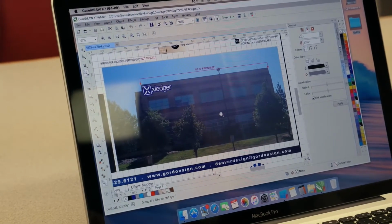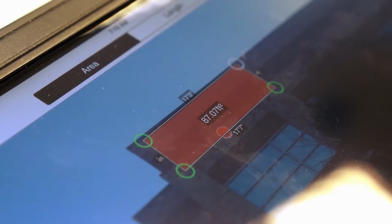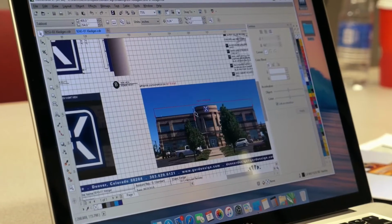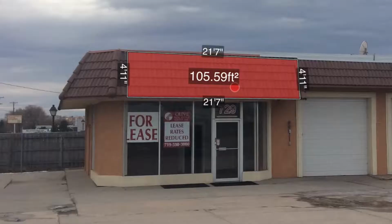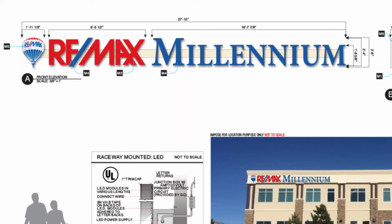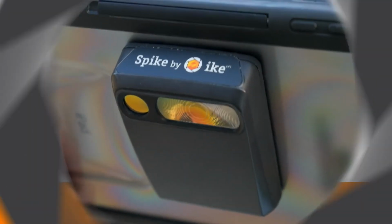Then I go home, I design the sign where I can take all the measurements from the Spike file and get an accurate impose to show to the customer. I use Spike for all types of surveys. It's just kind of my go-to tool. I love it, so I don't even pull out my tape measure anymore. I would recommend Spike for other sign companies for sure.